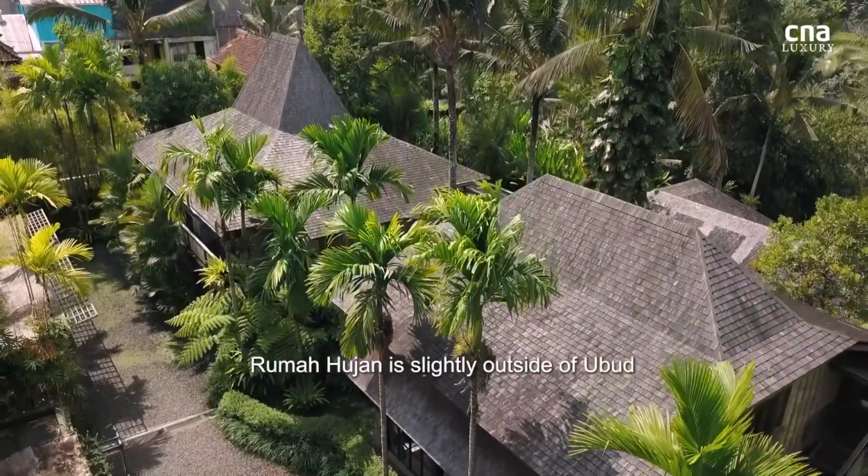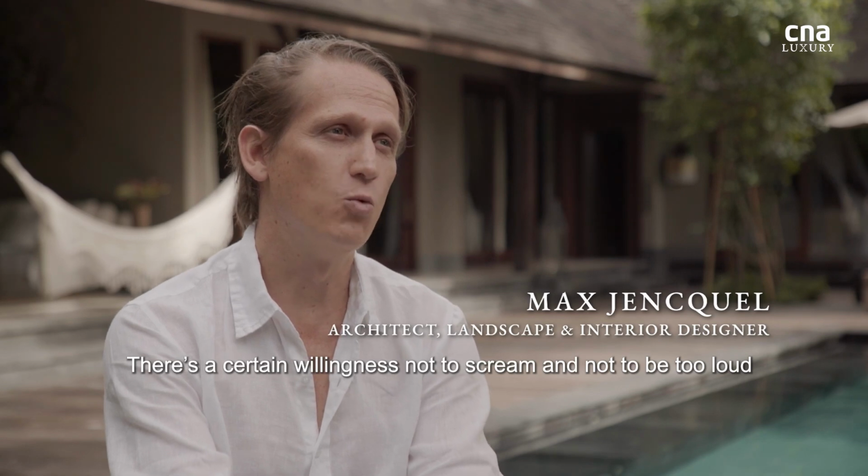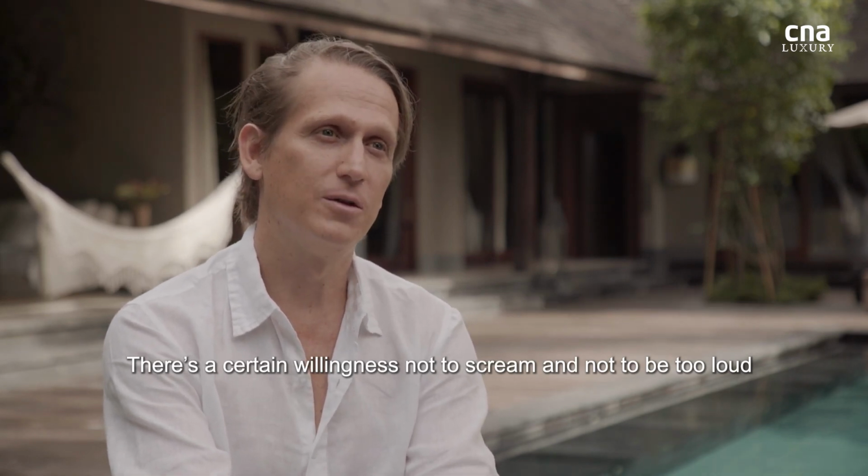Rumah Hujan is slightly outside of Ubud. I think the idea is oftentimes there's a certain shyness maybe. There is a certain willingness not to scream and not to be too loud.